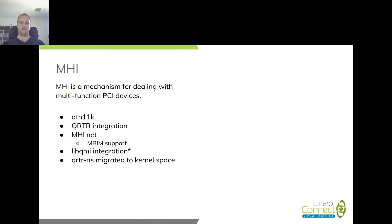Another very large chunk of work was done in MHI, which is a Qualcomm mechanism for dealing with multifunction PCI devices. So similar to how we have USB devices providing various functionality, MHI provides that for PCI devices as well. Out of this came the ATH11K PCI support. There was the integration with the QRTR for passing around QMI messages.